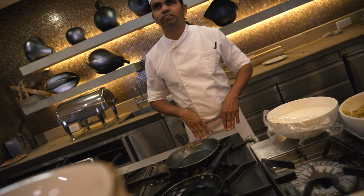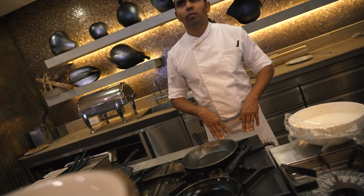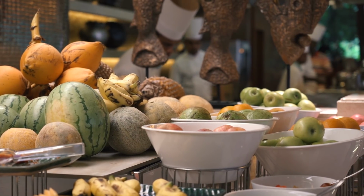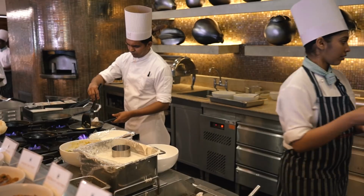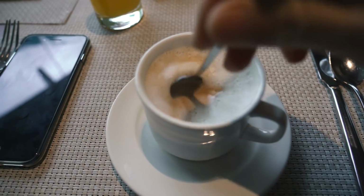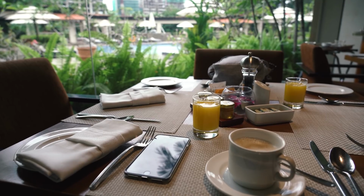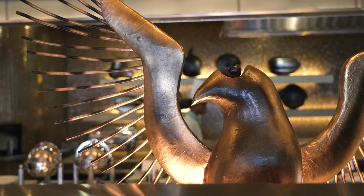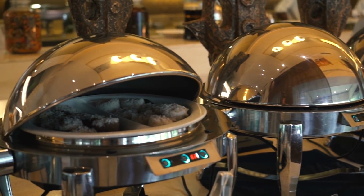Two omelettes, two ham omelettes. There's always plenty of fresh fruit at these hotels. You also get Western, Asian and traditional dishes. Oh yeah, some real coffee. But today, I'm definitely going for a traditional.